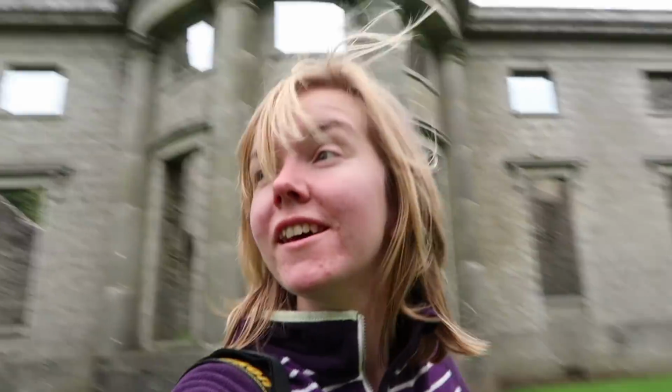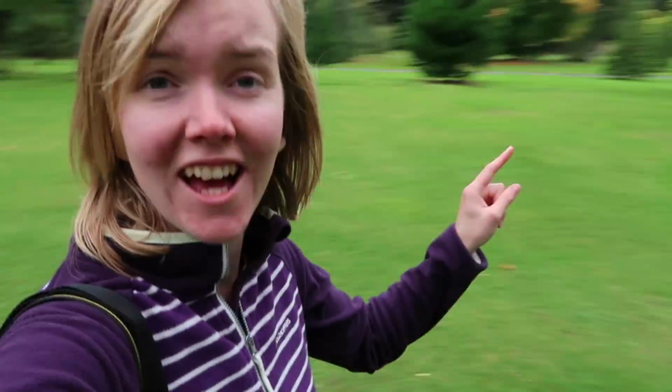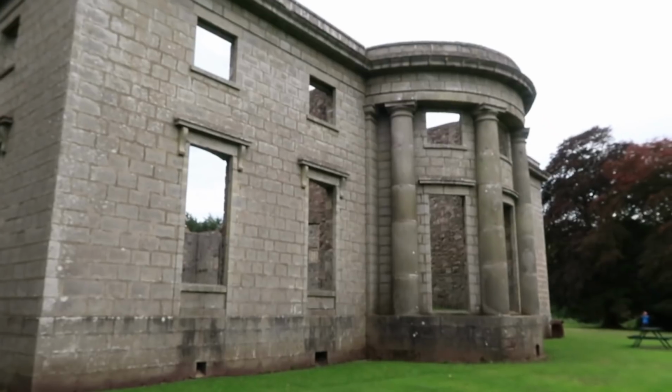Wow, a good old-fashioned ruined mansion house. Imagine living in there in the olden days. It's sad that it's now a ruin, but it's quite cool that you get to go inside and explore it. Just taking a couple of photos in and around it. Nothing too exciting, unfortunately. And I've just come across a tree house.